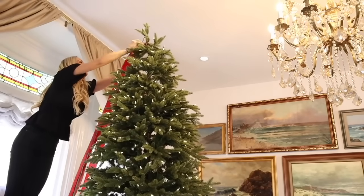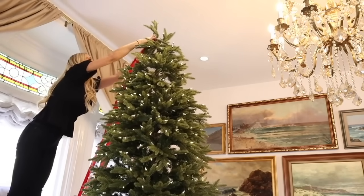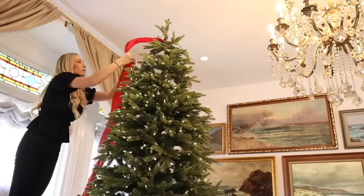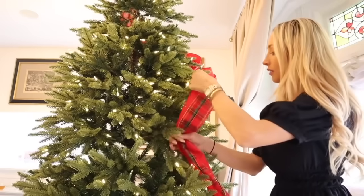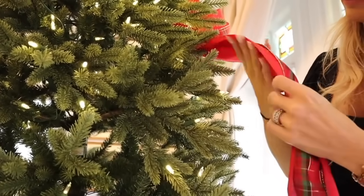Now, I've seen this done many different ways. I'm going to actually be streaming these around. I'm going to be doing four of them down the tree, and I don't want to waste the time gluing these. I know a lot of people do, but sometimes I end up using ribbons differently each year, so I didn't want to glue them just in case I wanted to pull them apart or I didn't like the way this turned out.